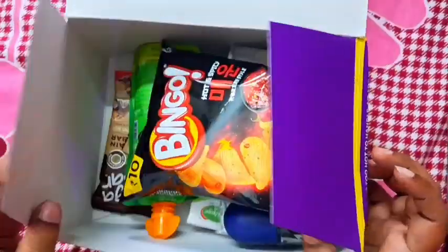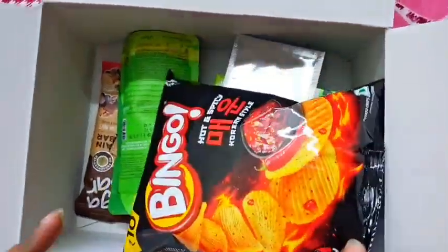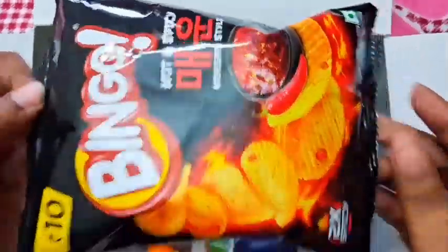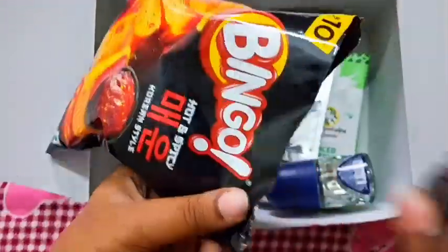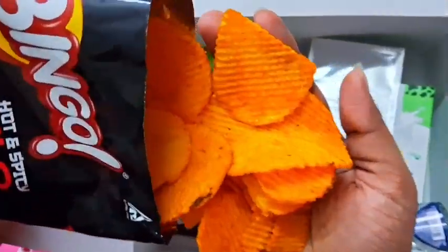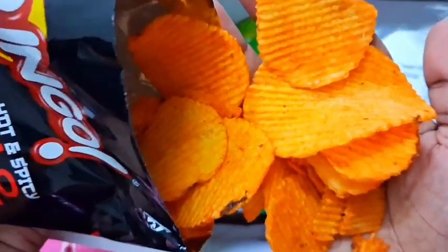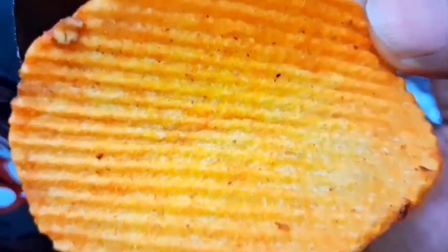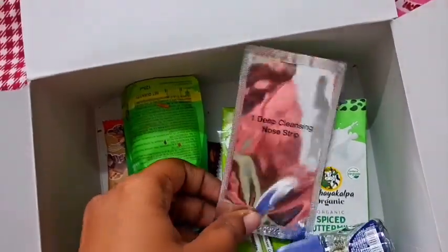First comes Bingo. This is Korean style. It costs 10 rupees. It is hot and spicy. Okay, let me tell you what is the order value you got to place on Zepto. If you want a free gift box, the order value you got to place is 499 rupees and above, that is 500.